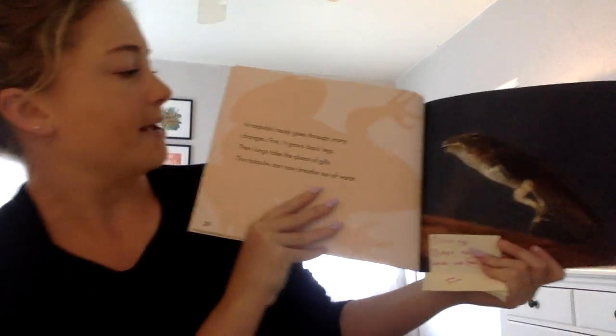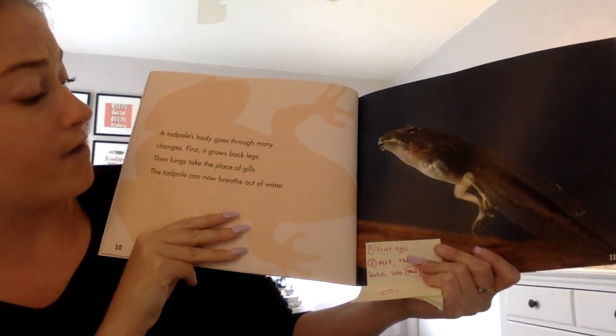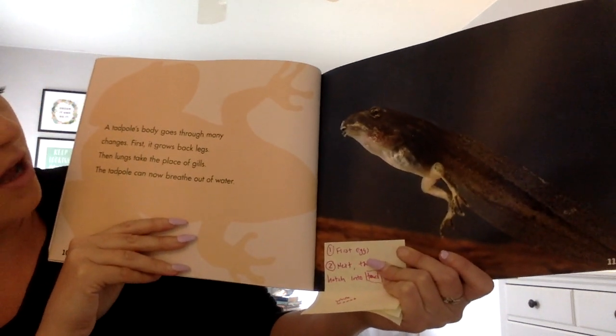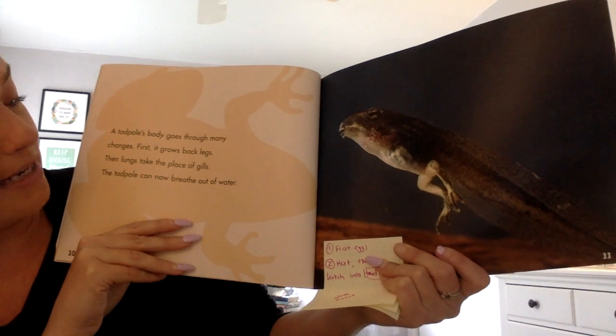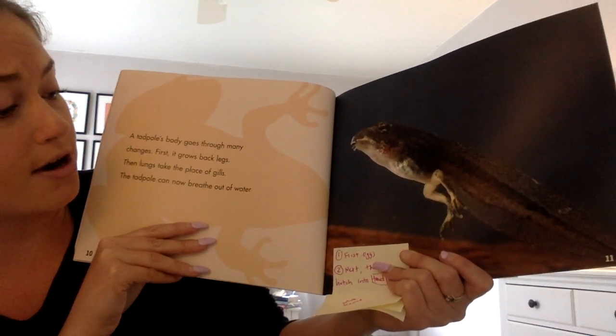Okay. A tadpole's body goes through many changes. First, it grows back legs. You see it in the picture? The lungs take the place of gills. The tadpole can now breathe out of water.